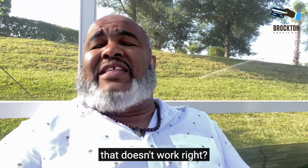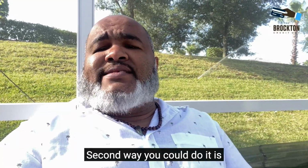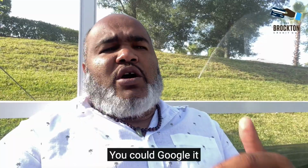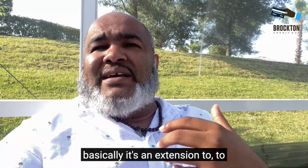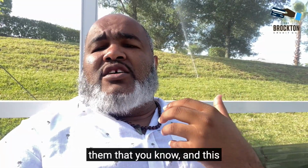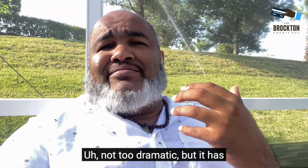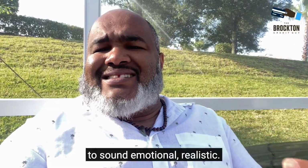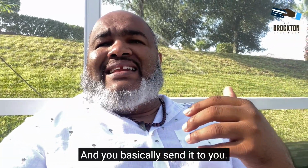Second way you could do it, if that doesn't work, is with what they call a goodwill letter, right? You could Google it or you could write it. This goodwill letter is basically an appeal to them, and this letter has to sound emotional. It has to sound not too dramatic, but emotional, realistic. It has to come from the heart, right?